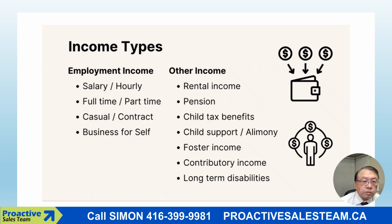Now, talking about income, people basically think it's only salary. No, there's other income you can consider. For example, rental income, if you already have some investment that is not your second home or first home. You also have pension, because you have been working in Canada for a long period of time. You have child tax benefit if you have children, child support, and also foster income, contributory income, and long-term disability. So if you have more questions, you want more understanding, talk to Peggy, okay?